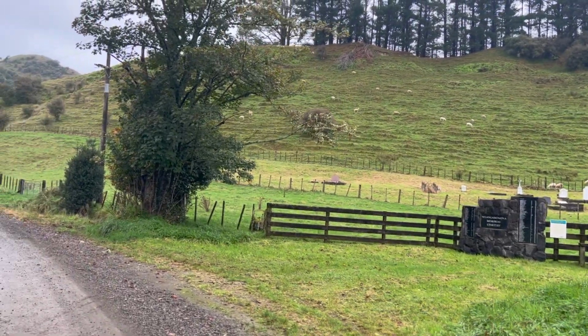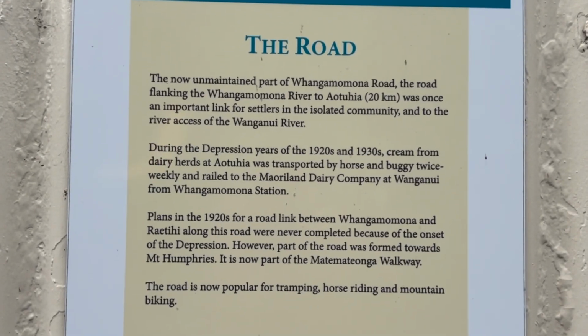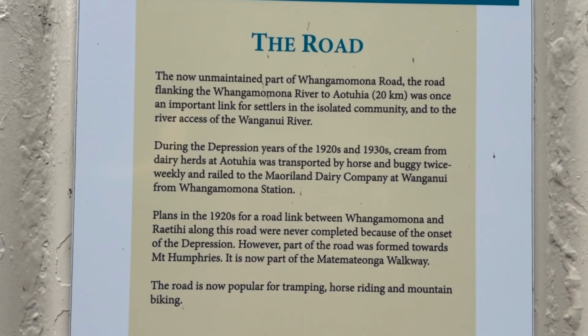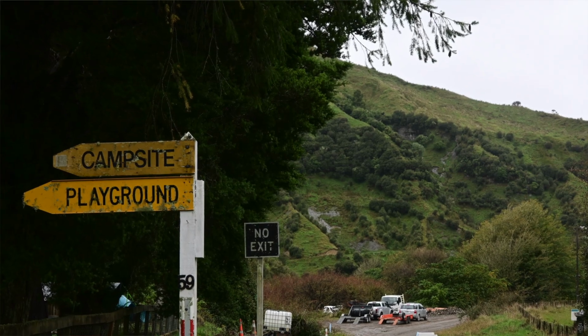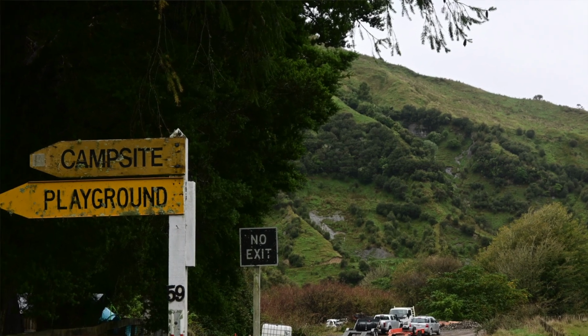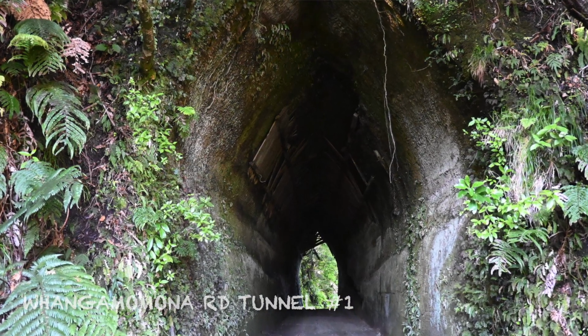Just slowly following the Whangamomona Road, which is an unmaintained road which you can walk, mountain bike or four-wheel drive if you want to do it with a group. Just a little bit further down this road, about 6 kilometres from memory, are 2 more of the historic Taranaki tunnels. They're still open to traffic and very picturesque.